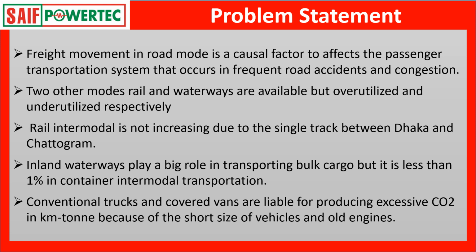Another main problem is the conventional trucks and covered vans. I already told that they are liable for producing excessive CO2 per kilometer-ton because of the short size of the vehicle and old engines. So these are the main problems in this research that I extracted from other problems.